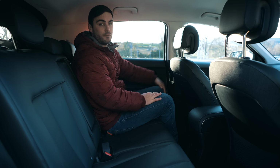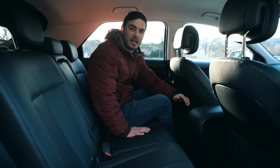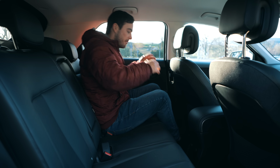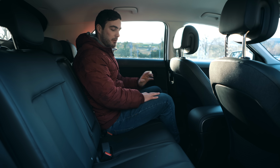Literally, there's half a foot there from my knees. Loads of headroom. The floor is slightly elevated because on a lot of electric cars, the batteries sit along the floor, which helps keep the center of gravity nice and low. But it does mean your feet sit a bit higher up. That said, the kids will be more than happy back here.